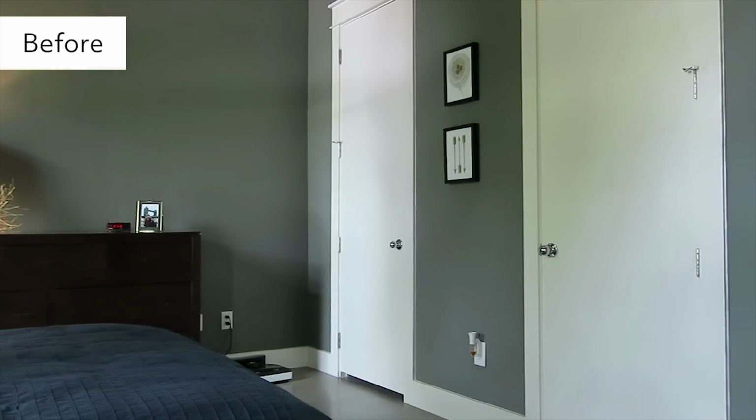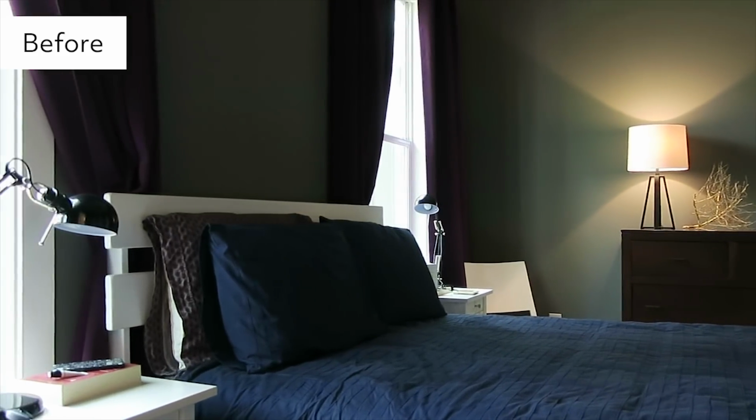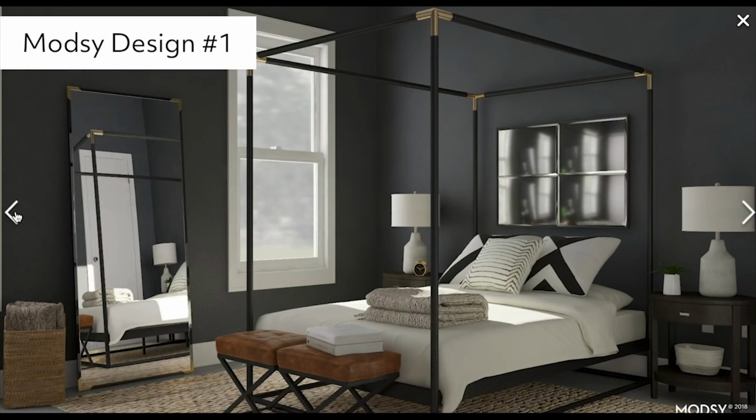My husband and I also could probably get rid of the dresser to create more space in this room if we had beefier nightstands to hold things like socks and underwear. So this is the first design that the Modsy team sent. I like that they gave us the option of a canopy bed. I don't like this particular canopy bed, but it's interesting to see this space using something like that.